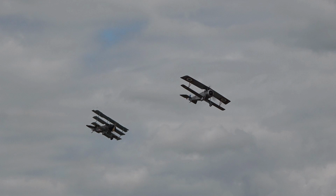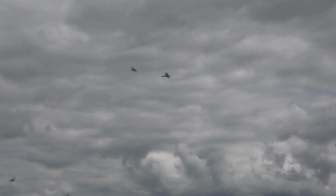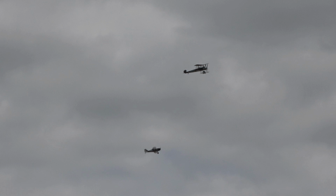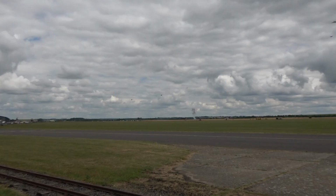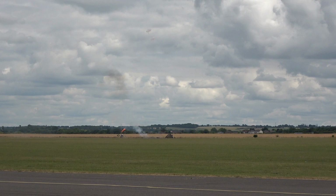You can now see the SE-5 in the front with, very clearly, the streamers on it. SE in that aircraft's designation stands for Scout Experimental. And SE-5s and SE-5As were used during the war by 21 British Royal Empire squadrons and two American units. More than 5,000 of them went on to be built. It was a good performer at all altitudes. It was quicker than its German rivals. It was very strong, fast and agile.